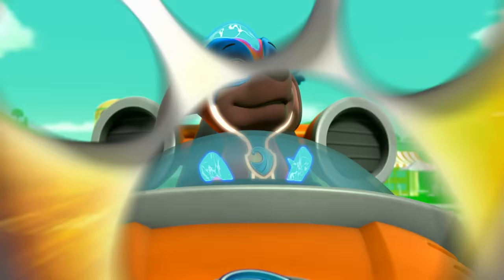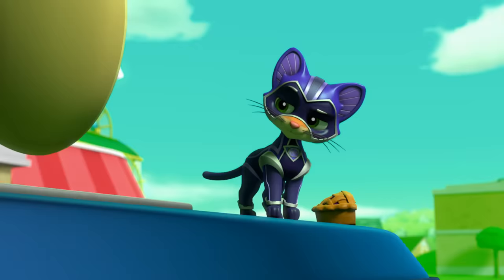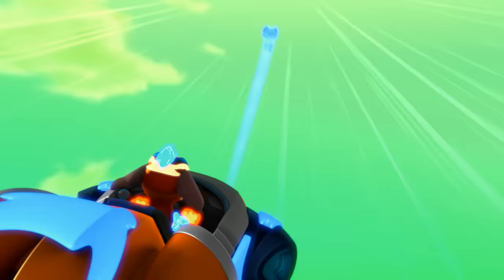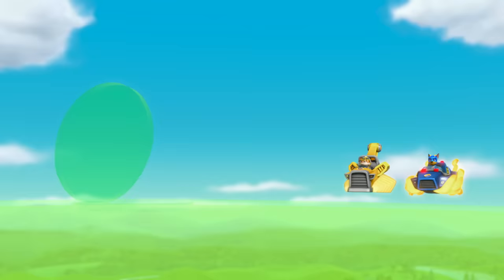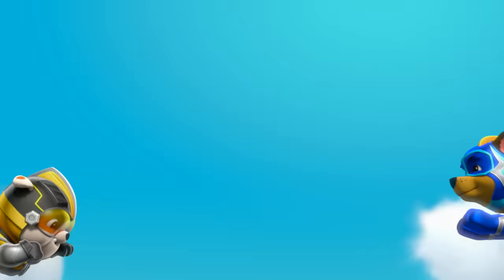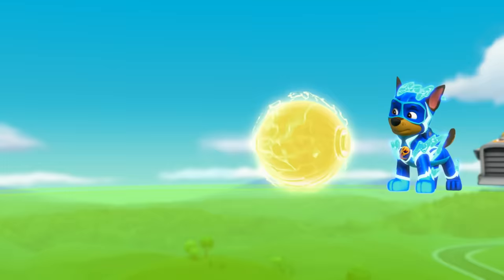I'm inside the dome, Ryder, and I've got eyes on the copycat. Not for long. I'm on its furry tail. Time to make my grand escape. There he is! And there's the door! Let's get charged up! Let's wreck and roll!